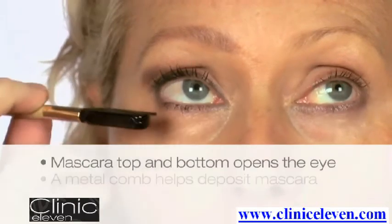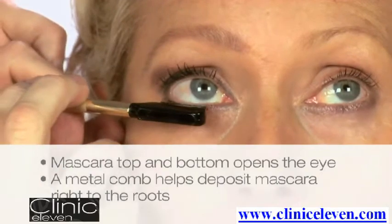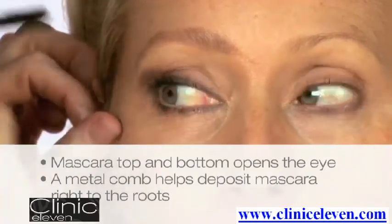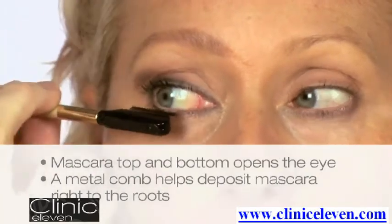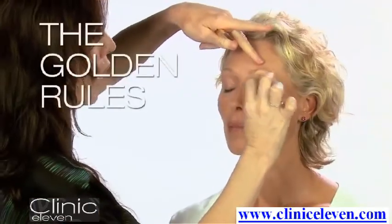Again, you'll notice I'm using a metal comb. It stops mascara hitting your skin, and with the comb you'll deposit mascara right to the roots. Already she looks like she has a bottom eyeliner. In summary, here are my golden rules.